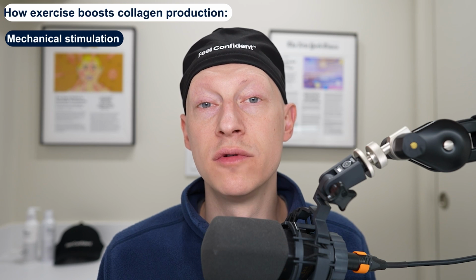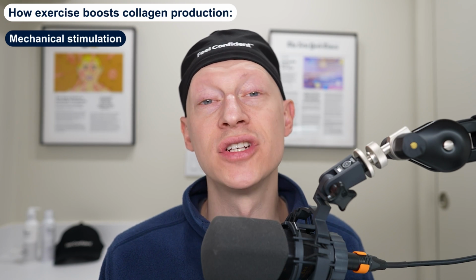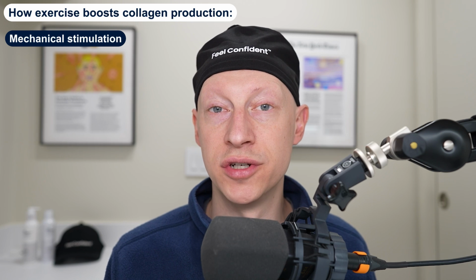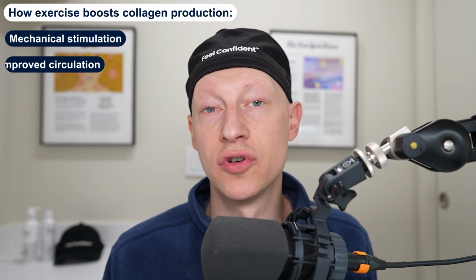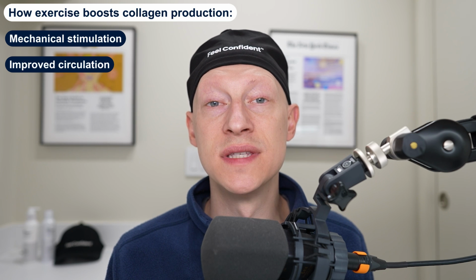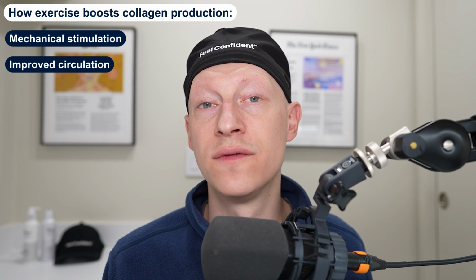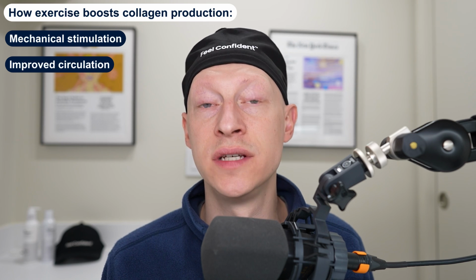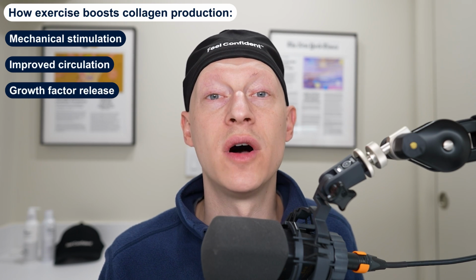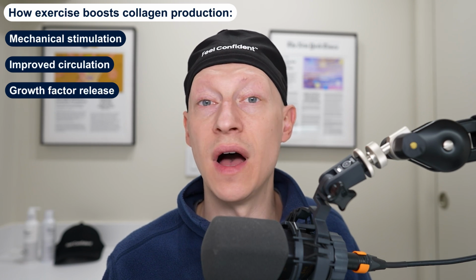And it does this in a number of ways. One is through mechanical stimulation. Mechanical loading on tissues actually stimulates collagen production. Another is through improved circulation. This can enhance the delivery of nutrients like vitamin C and various amino acids, and those in turn are needed for collagen synthesis and tissue repair. With exercise, we also see growth factor release, such as increased concentrations of IGF-1.